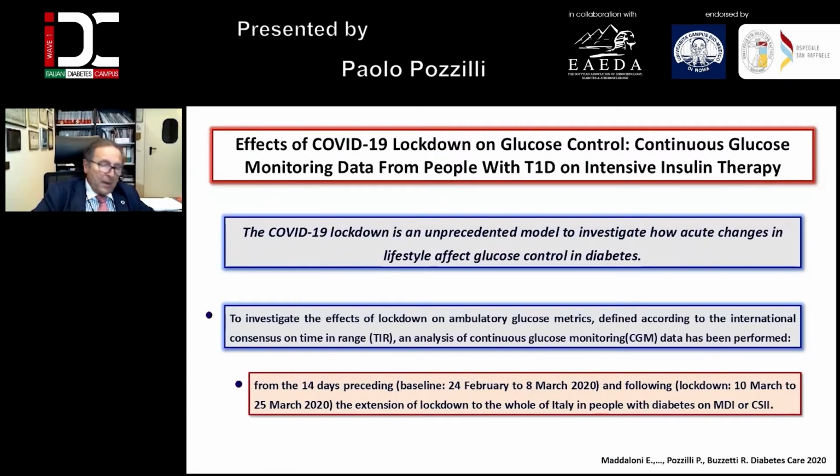And now I have the remaining minutes of my presentation devoted to seeing how technology has improved metabolic control in patients with type 1 diabetes. Now, this is the effect of COVID-19 lockdown on glucose control using continuous glucose monitoring and using a pump. And definitely there is no question that the COVID-19 lockdown has been an unprecedented model to investigate how acute changes in lifestyle may affect glucose control in diabetes. So here we have patients assessed with ambulatory glucose metrics defined according to the consensus of time in range, and they used continuous glucose monitoring.